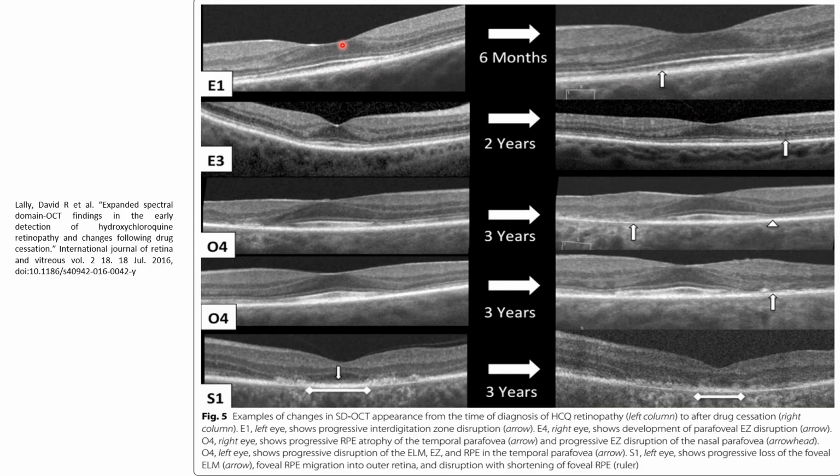And these are also subtle changes from a patient, starting only image after 6 months from hydroxychloroquine large dose. These are subtle changes of parafoveal ellipsoid and interdigitation zone changes with time, as we see here, flying saucer sign, and with time leading to complete loss of the outer retinal layer, mainly in the parafoveal area. So these are progressive changes of Plaquenil.